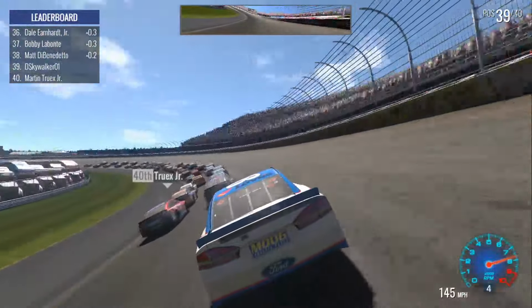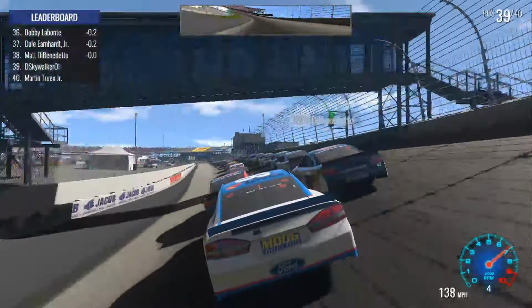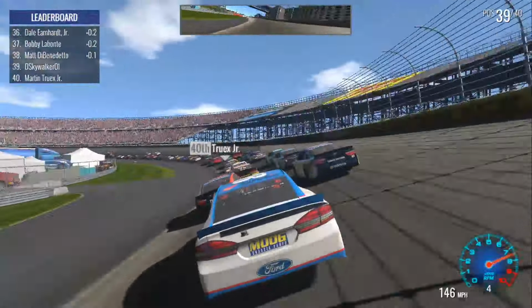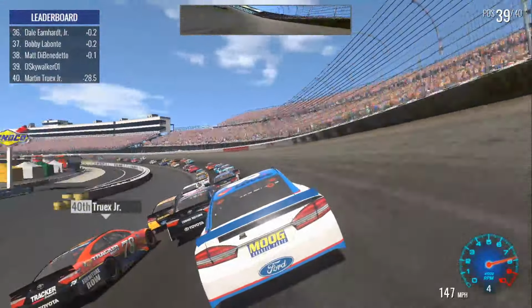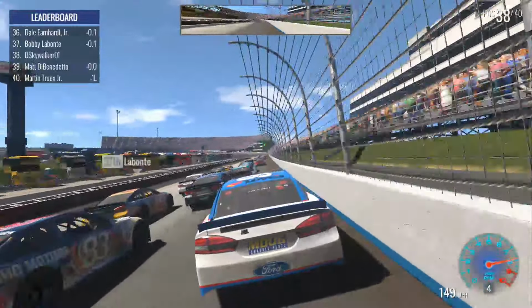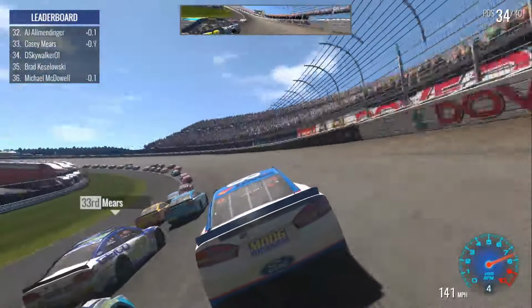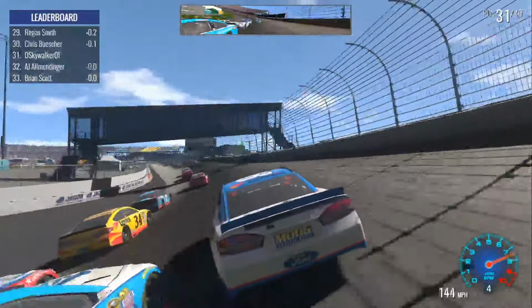At least into turn one. Now that they've packed up in turn two, they're kind of slower-ish. And there's really nowhere for me to go, unfortunately. I swing to the outside, try to get around Dibby here. And we do it. And around Dale Jr. And around Michael McDowell. There we go. We got a nice good line of cars here that we can pass.